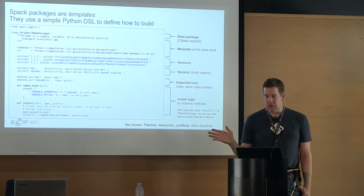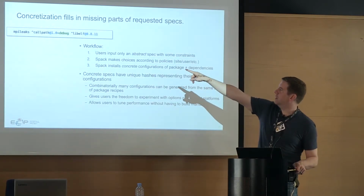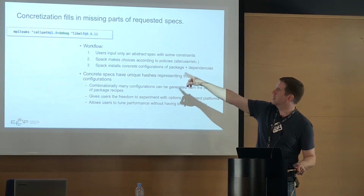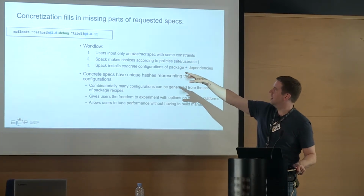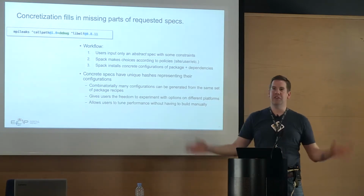So what's going on when you say spack install? If you ask for a spec like this, mpileaks at 1.0 plus debug, depends on libelf at 0.8.11, we call that an abstract spec. You're saying, these are the constraints I care about.